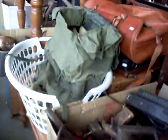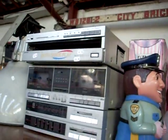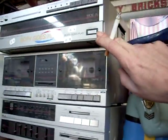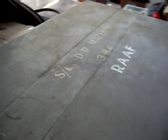Sort of pubinalia and glasses and military stuff and bags and a nice little Sharp stereo system with a sort of record player that pops out, ejects out. It's a bit unusual, plays both sides. Here's another nice big trunk from Squadron Leader DR McLeod, RAAF. It's a camphorwood one actually, it's kind of quite nice.